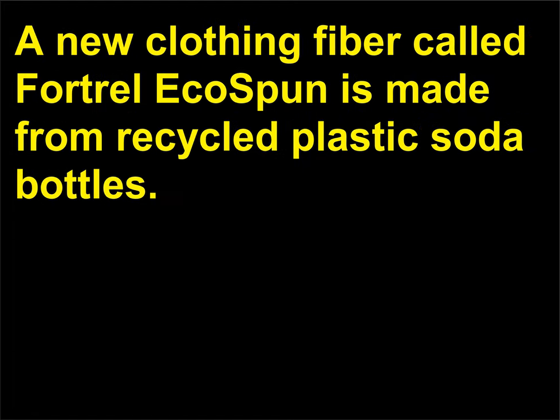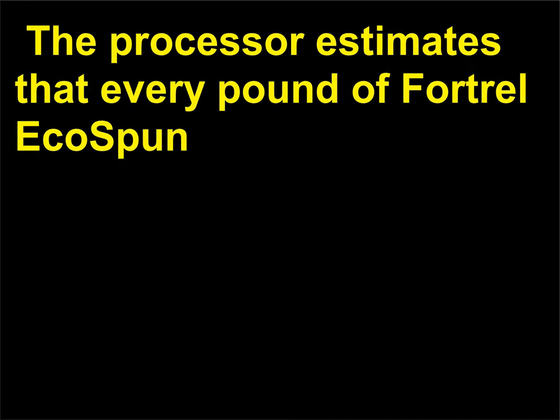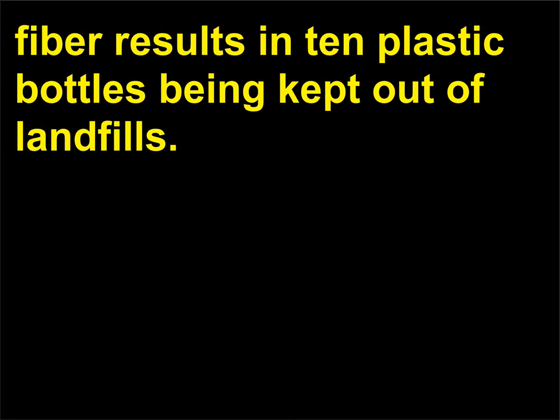A new clothing fiber called Fortrel EcoSpun is made from recycled plastic soda bottles. The fiber is knit or woven into garments such as fleece for outerwear or long underwear. The processor estimates that every pound of Fortrel EcoSpun fiber results in 10 plastic bottles being kept out of landfills.